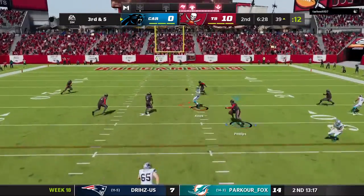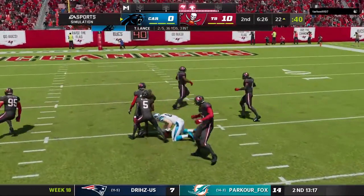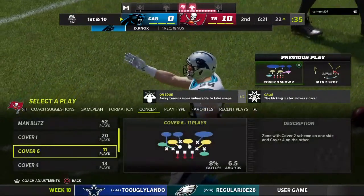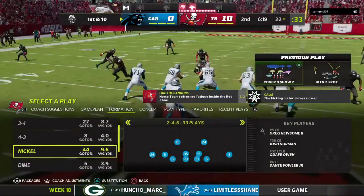Lance now to throw. And this is going to lead to another first down as the tackle's made at the Bucs' 22-yard line. His first catch, and it's a pretty big one. They get the conversion on 3rd down.